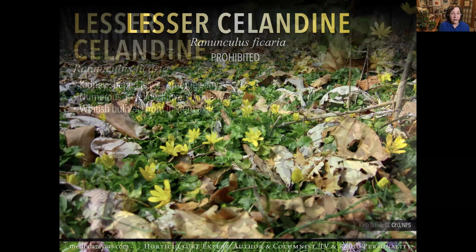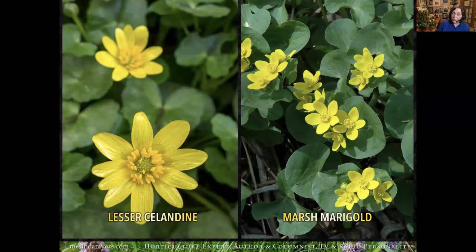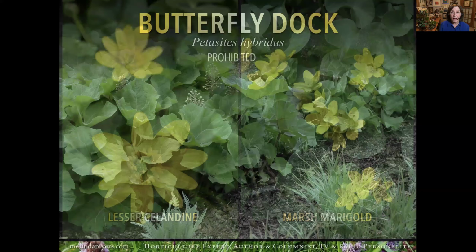But a couple of ways to identify it: the kidney-shaped leaves that you can see here. They emerge early, with lots of yellow flowers early in the season, same time as marsh marigolds. And at the base, there are little whitish bulblets that form right at the stem axils. So that's another way to identify it. In this one, we've got lesser celandine on the left and marsh marigold on the right. Notice lesser celandine has more petals and they're narrower, and that's one way to differentiate the two. So keep an eye out and watch for those two to help identify.